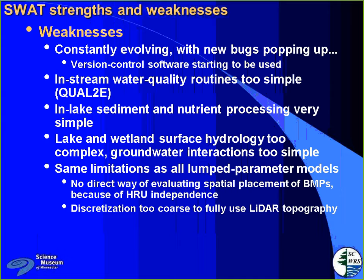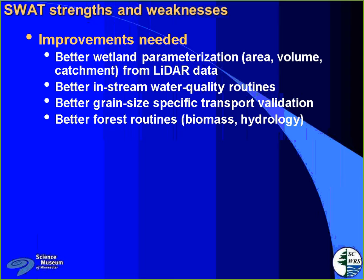Improvements needed. I would love to see better wetland parameterization. We've been working on a project with Steve Floyd where we can use the National Wetlands Inventory to improve this data set, to make sure we can get model-ready inputs out of those available data sets. So we know what wetland storage is, what the accumulation areas are, how much of the landscape actually is conditioned by these wetlands. These are things I'd like to see improved, along with better stream flow routines.